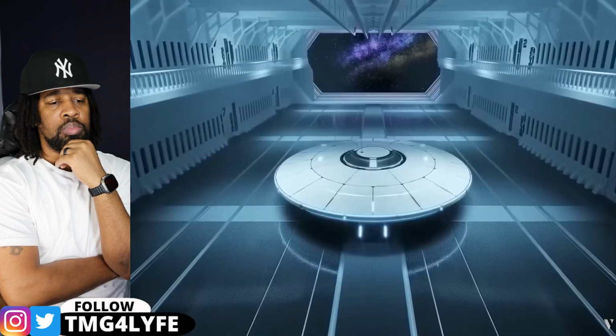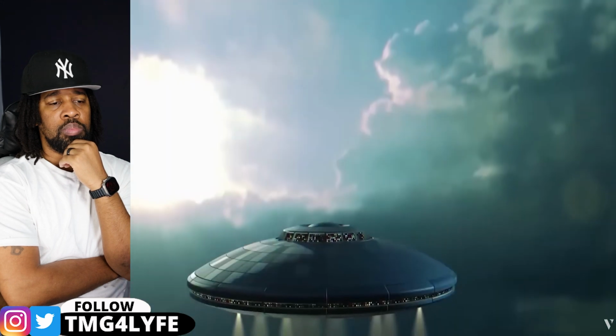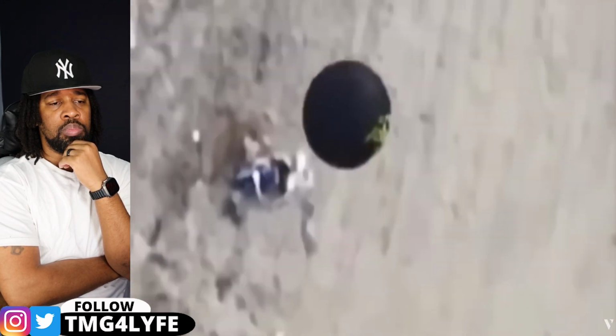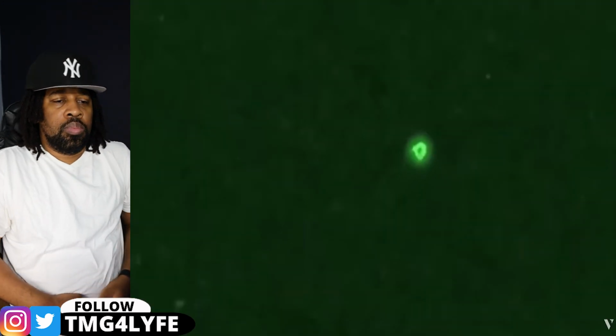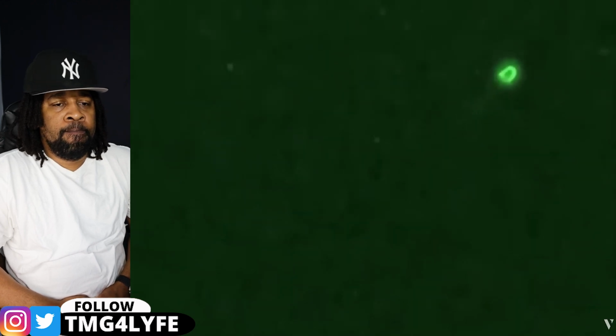Lazar's accounts of touch-responsive control panels and advanced materials resonate with modern developments in smart technology and material science. Today, we have touchscreens, voice-activated controls, and materials with unique properties like graphene, which hint at the possibilities Lazar described. Although we are not yet at the level of alien spacecraft, these parallels indicate that current technologies could evolve in ways that might one day resemble his descriptions.